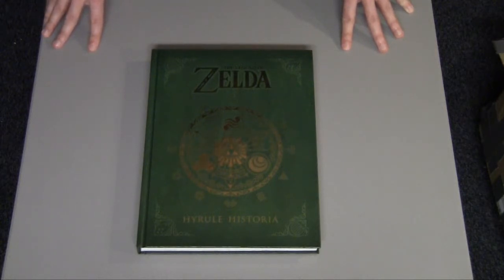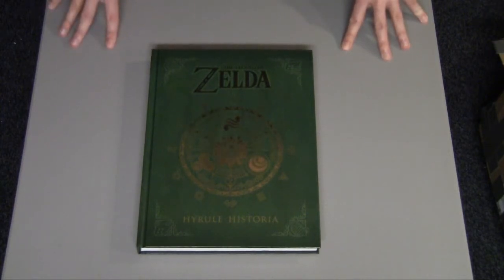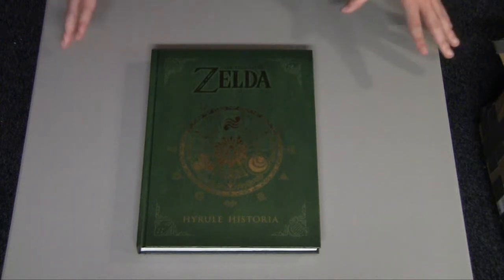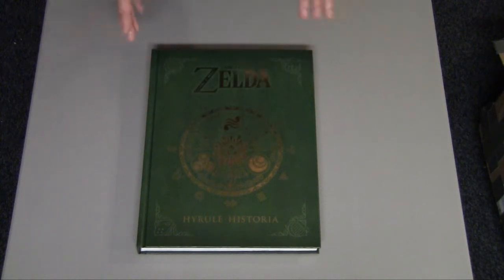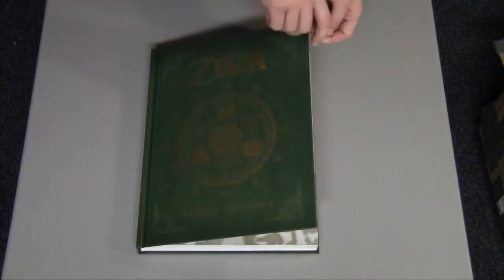But then, fortunately enough, Dark Horse Comics announced earlier last year that they were going to be publishing the Hyrule Historia in January. So it's really exciting to actually finally get this in my hands. I just really love the design of this cover. It's the Gate of Time from Skyward Sword, and I just love Skyward Sword. It was an awesome game.